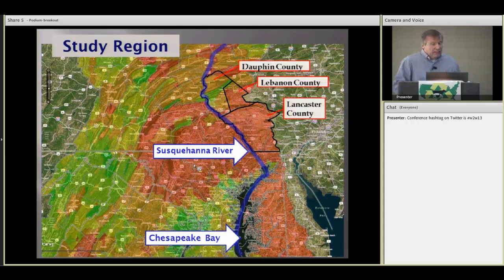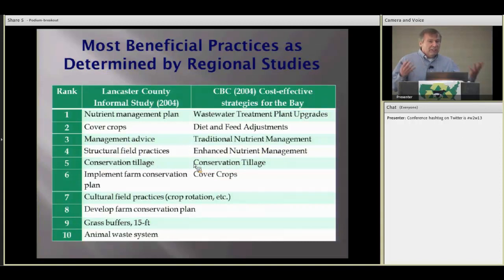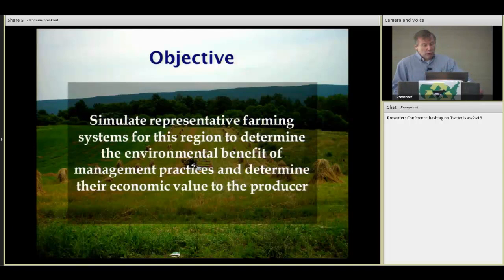There have been a number of studies done to qualitatively evaluate and rank different management practices that could be used to reduce the nutrient loading. This shows some lists of things that have come up. What we're trying to do is follow along the same lines as this list, but do a more quantitative analysis of some of these practices. So our objective is to simulate representative farming systems for this region to determine the environmental benefit of management practices and determine their economic value to the producer.